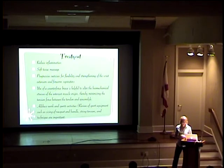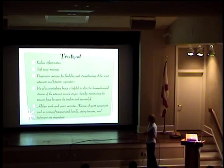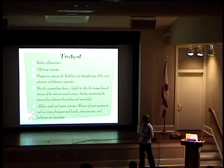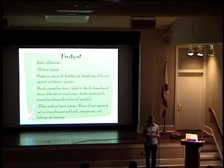Treatment, again, hopefully you're seeing the common theme: reduce inflammation, soft tissue massage. These would be all things that also in physical therapy we would treat. So we have certain soft tissue massage techniques we would utilize. We would instruct you and perform progressive exercises for both the flexibility and the strengthening of the wrist extensors and the forearm supinators. So again, don't get overwhelmed if you don't know which muscles those are.